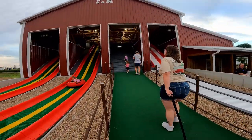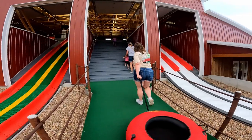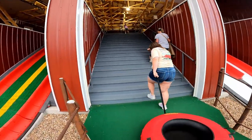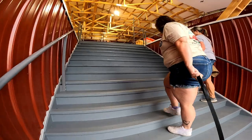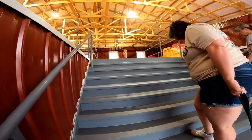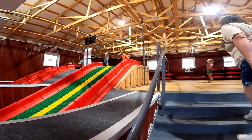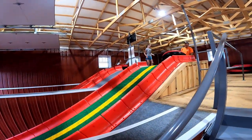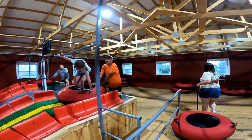So, you just grab your one, pull it up here, up the stairs. It's super easy, super simple. A lot of fun, totally worth it. And there it is. That's where you're going to go down. And have a blast. Oh, there's more up here.